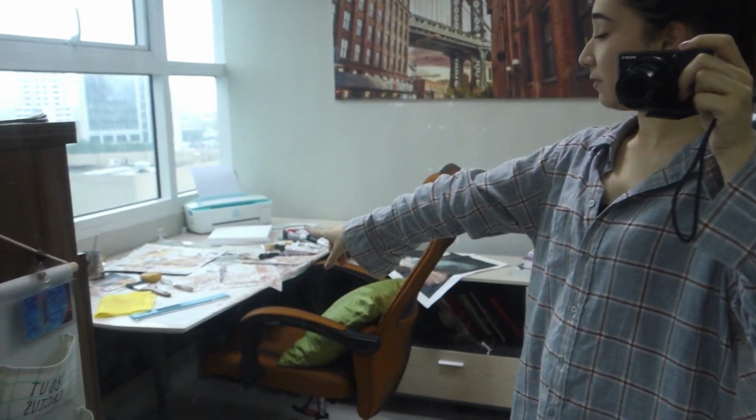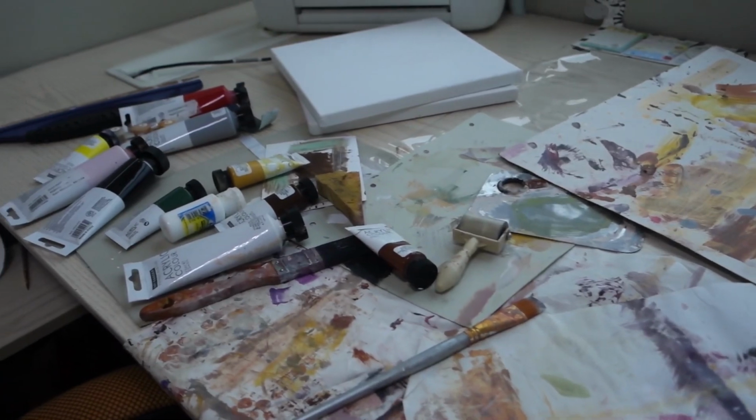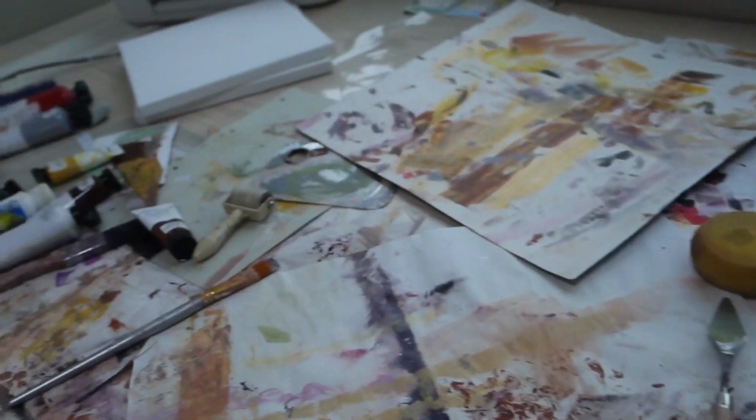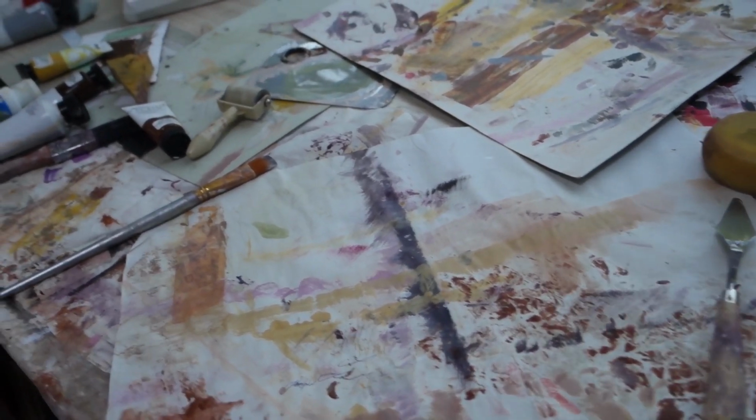Over here, it's kind of a mess because this is my painting station. Everything from all the paints over here, this paintbrush. As you can see, I'm still very early on in my painting hobby. There's a lot of experimenting that goes on here.